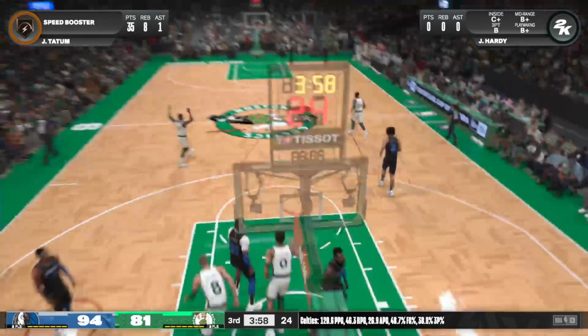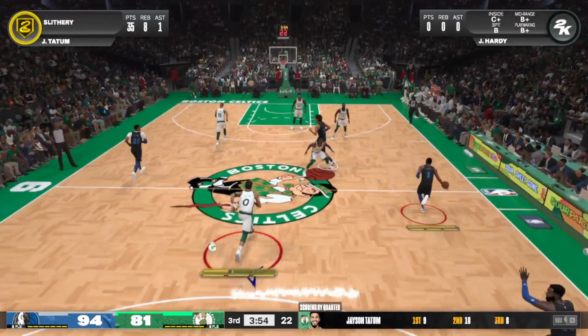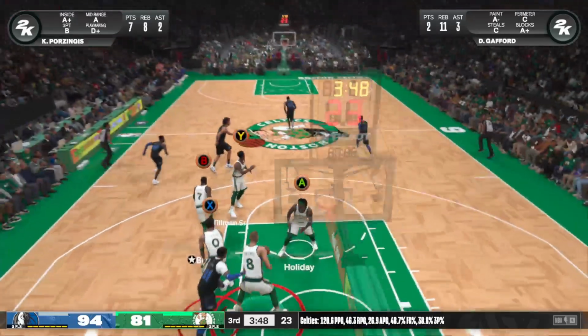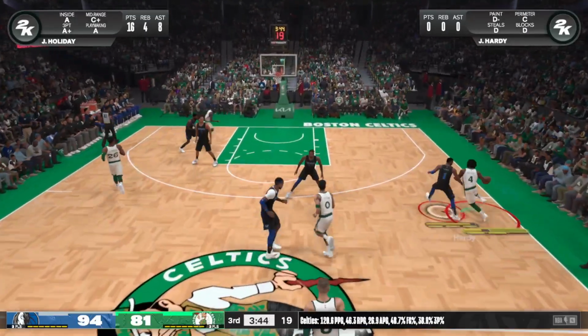Tatum cleared for takeoff. And landing. Ooh, how about those nifty moves from Tatum? So crafty with the rock. Pulls it from the elbow. Lively's shot is off. And so it's Holiday with it. He'll bring it up for Boston.